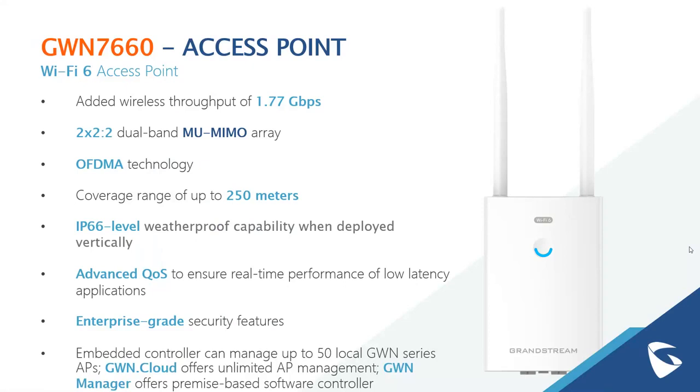This is once again a Wi-Fi 6 access point, and it has a wireless throughput of about 1.77 gigabits per second. This device, of course, will be supporting 2x2x2 dual band MU-MIMO, which excels at being able to have simultaneous devices all going on during the same time. OFDMA technology as well, which is exclusive to Wi-Fi 6, makes managing multiple simultaneous devices and IoT devices a lot easier compared to other models. The coverage range of this device is staggering, up to about 250 meters, so you can really get the most out of your deployment with this device.